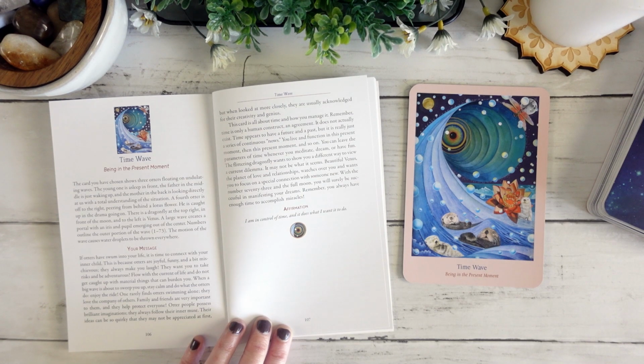One rarely finds otters swimming alone. They love the company of others. Family and friends are very important to them, and they help protect everyone. Otter people possess brilliant imaginations. They always follow their inner muse. Their ideas can be so quirky that they may not be appreciated at first, but when looked at more closely, they are usually acknowledged for their creativity and genius.